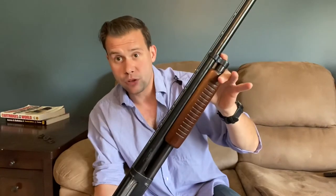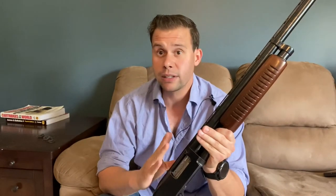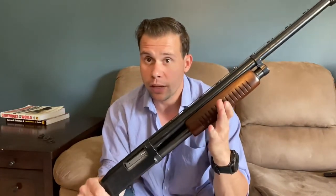Now, this is a 5-shot shotgun, and it is chambered for 2 3/4 inch or shorter shells. This actually predates 3-inch shells as well. You can find these guns in 12, 16, and 20 gauge. The vast majority of the ones I see are in 12 gauge. I have run across 20 gauge guns. I don't think I've seen a 16 gauge chambered Model 20 yet.